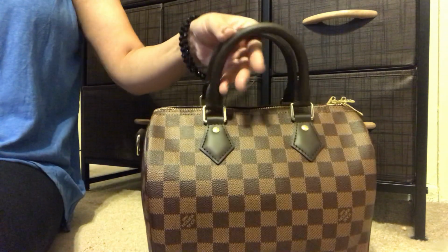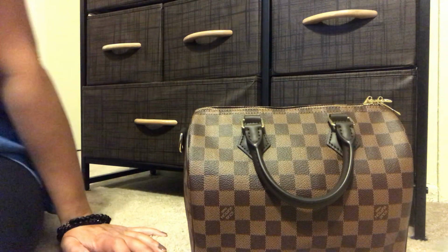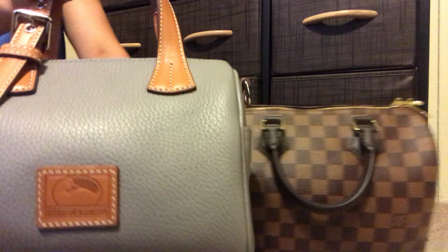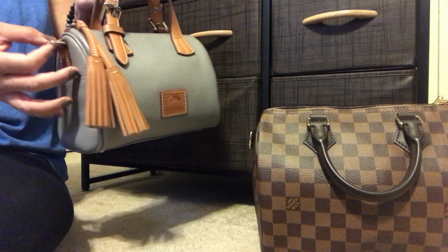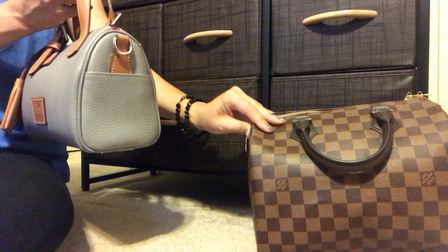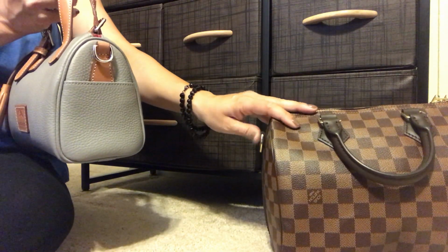So, while you're waiting for this, or if you just like the shape of this bag and you want something similar, or you're interested maybe even in the Nano Speedy, then I'd like to recommend this little bag from Dooney and Bourke. And this is the small Kendra satchel. And I bought this, I don't know, maybe 4 years ago when I was really into getting a Speedy bag, but I was just starting to save up for one.